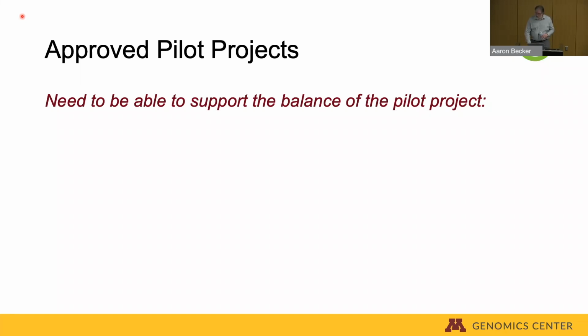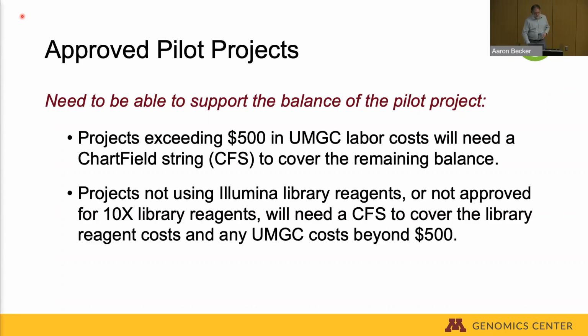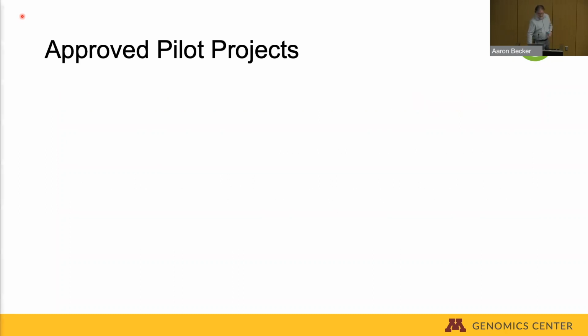Once your project is approved, you need to be able to support the balance of the pilot sequencing project. So if those charges are over the $500 UMGC labor award, you'll need to be providing a chart field string and EFS to cover those costs. Projects that don't use Illumina reagents or are not approved by 10x, again, need to have that EFS to cover the costs.